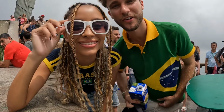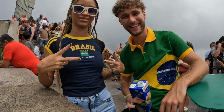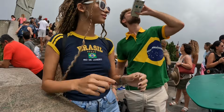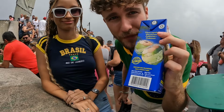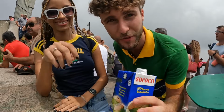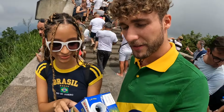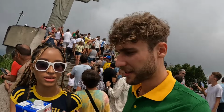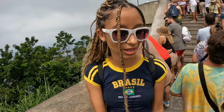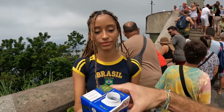And look at our matching shirt, guys. Guys, I love this agua de coco. It's the right direction? Oh, this one. It's so refreshing. And I don't have to buy one coconut. It's very good. Oh man, it's getting sunny here. Some people don't like that. But yeah, you like? I'm surprised. You want a drink? No, give me some more.